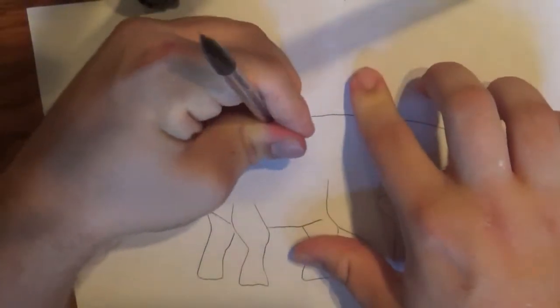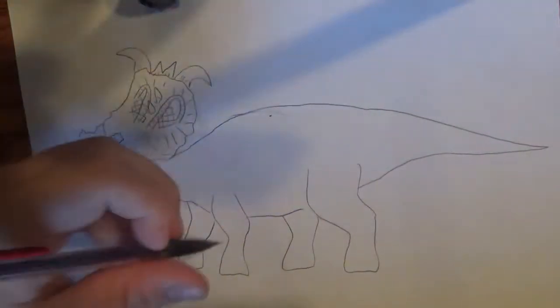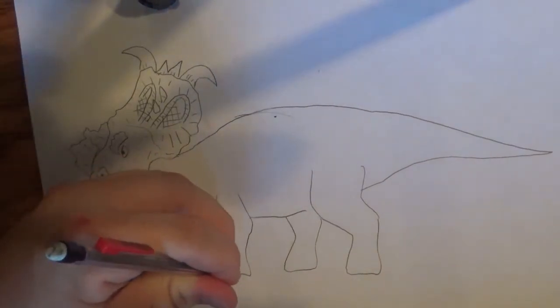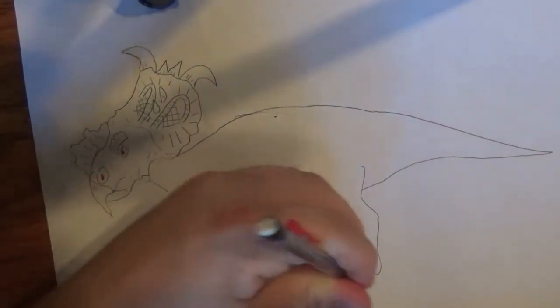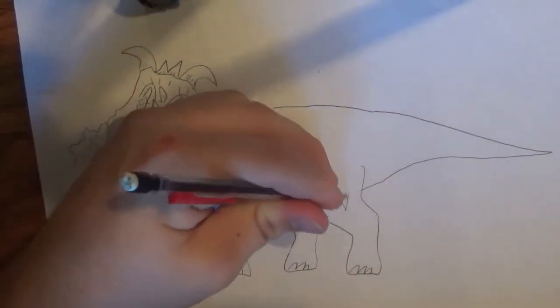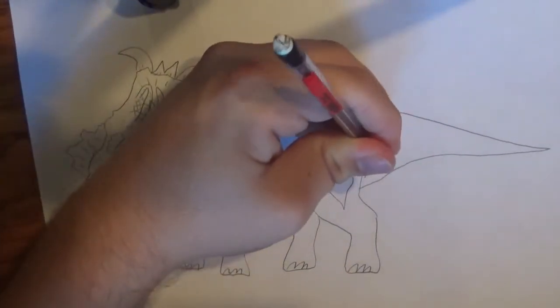Erase any mistakes. That's your basic body, and now you start to draw the smaller details, like musculature, folds in the skin.